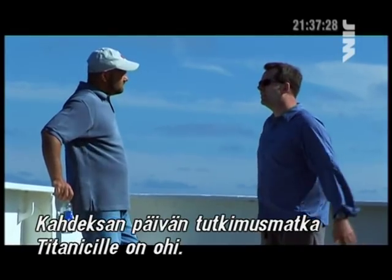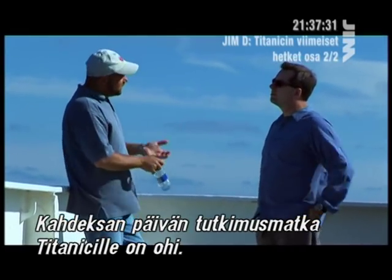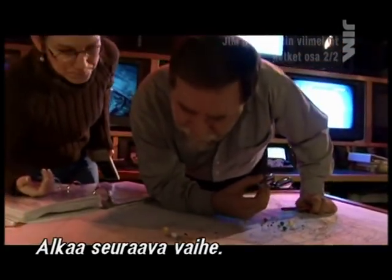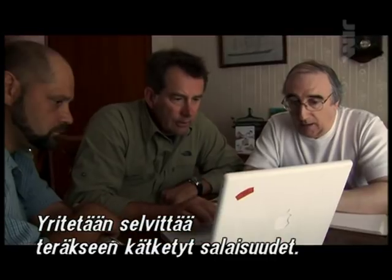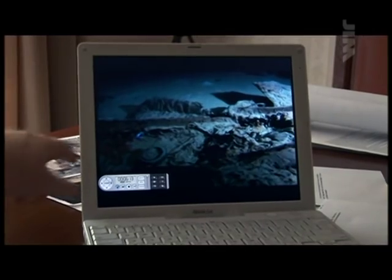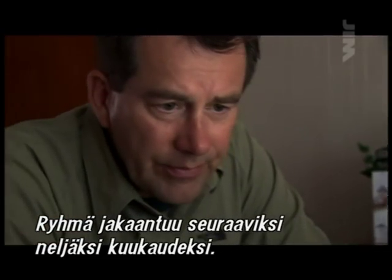The 8-day History Channel expedition to Titanic is over. Phase 2 now begins, trying to unlock the secrets hidden in the steel. For the next 4 months, the team splits up.